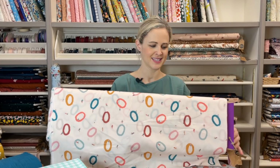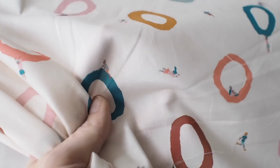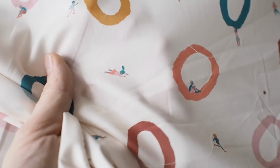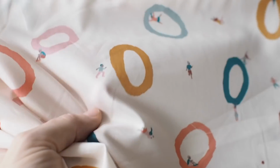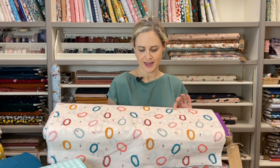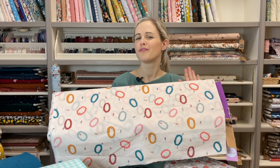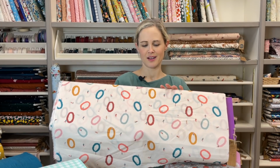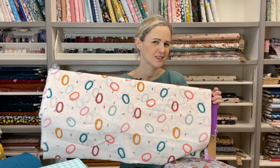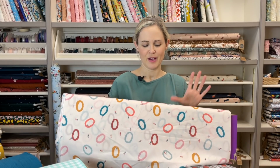I absolutely love this. This one is called the Winning Rings. So it's like a little take on the Olympic rings, of course. And then it's got little people just doing various activities, running, doing some cartwheel, she looks like she's kind of diving maybe. Anyway, lots of fun little details in that one, and I just love the colour palette of it as well. I've earmarked some of this to make a Green Line Archer shirt out of this, but it would be really cute just for a simple top as well.